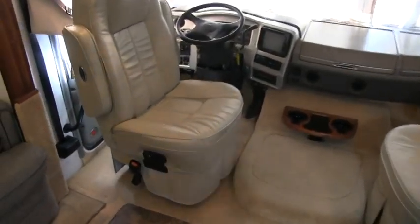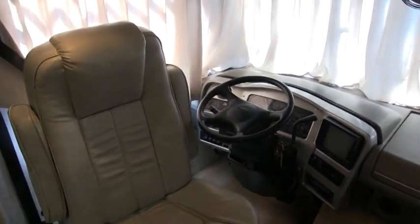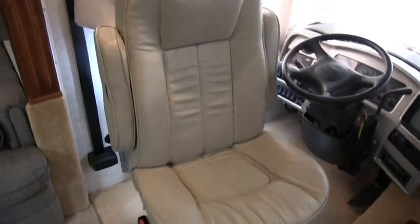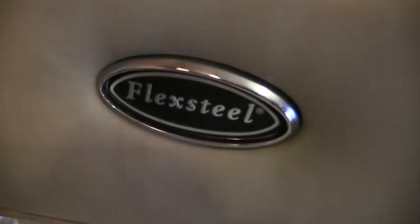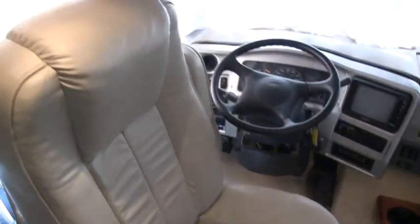Go up here in the cockpit area. This coach is sitting on the 8.1 liter Workhorse chassis. And you do have the flex steel seats. Beautiful ultra leather flex steel seats. Show that flex steel badge there. There is no wear and tear on these seats whatsoever. And obviously they swivel.